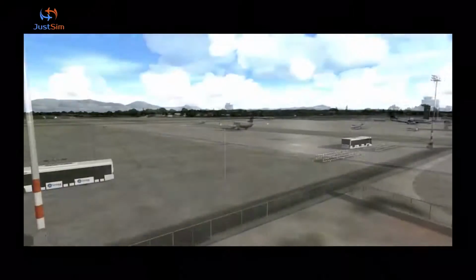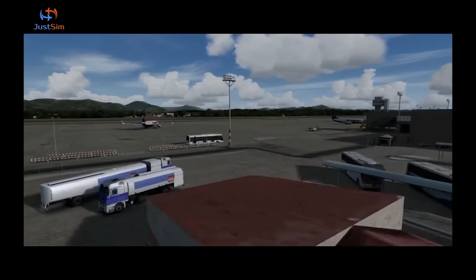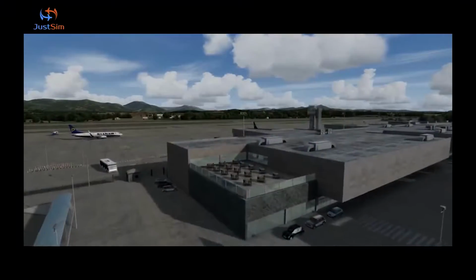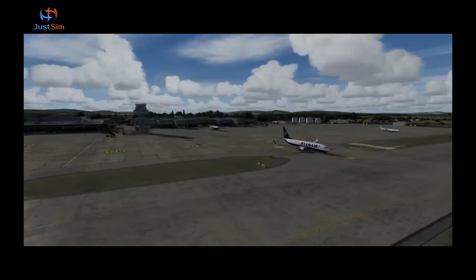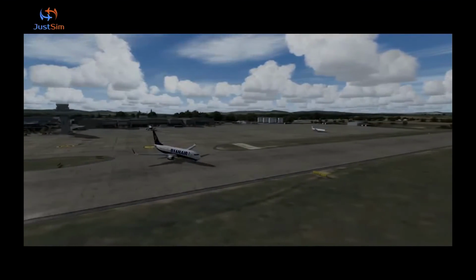Lots and lots of traffic movements through here, so it's very much a comfortable airport to fly in, whether you want to fly something big or something small. You can have plenty of time on this one as well.